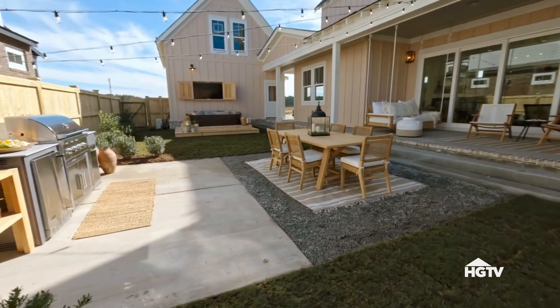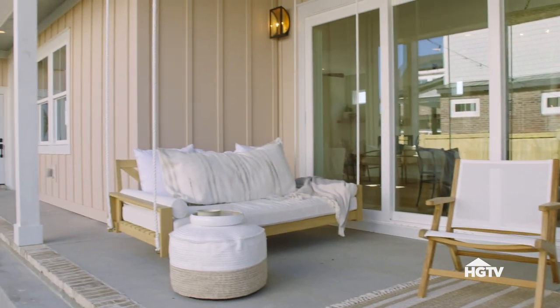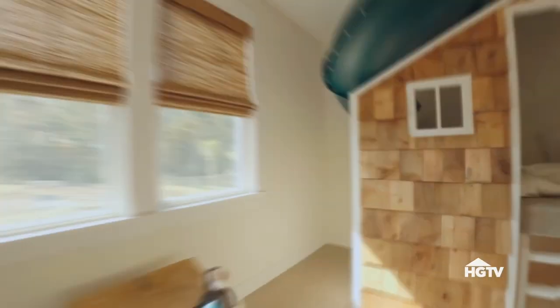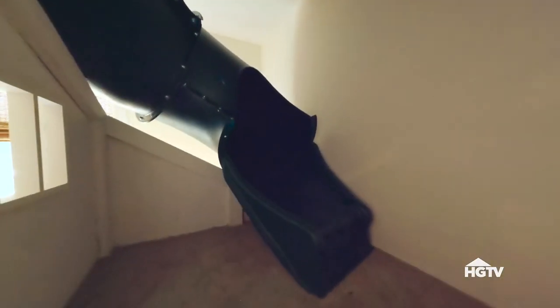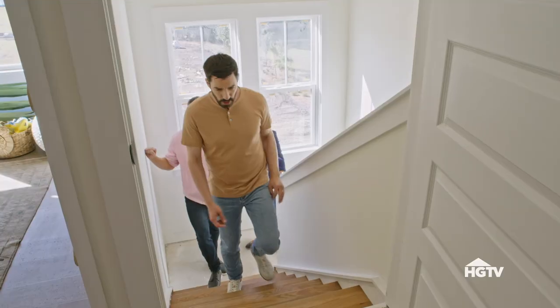Oh my gosh. It really is gorgeous. I love that hanging daybed feel over here. Yeah. Cozy. Oh yeah, look at this. That is amazing. Oh, there's a slide that goes all the way up. What in the world? I don't want to talk about this, I want to test this. Yeah, let's do it.